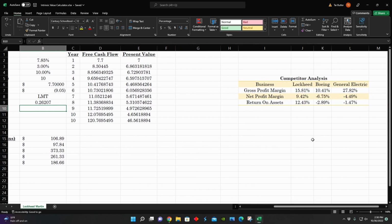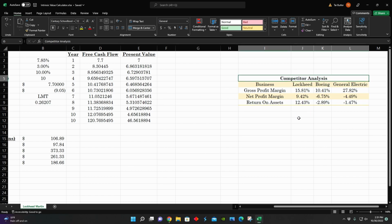And so on the right-hand side here, just to end off the video, I actually did a competitor analysis to see how Lockheed Martin ranks up against the other competitors in their industry, specifically Boeing and General Electric. And we can see that in comparison, Lockheed Martin across the board is blowing out their competition in terms of financial ratios. They don't have the highest gross profit margin. That goes to General Electric, which has a 27% gross profit margin compared to Lockheed Martin's 15.8%. But in comparison, Lockheed Martin is the only company that's profitable.